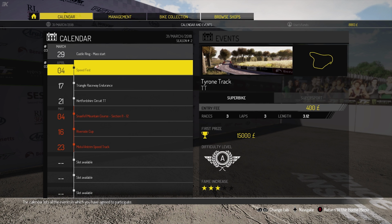So it's our first time, I believe, round the Castle Ring track. Actually a pretty decent track. Just not in mass start event form. Maybe in TT form. Like we got next time out around the Tyrone track. Don't think we've been round here as well, as we get a massive first place prize, 15 grand if we win this event, difficulty level A. But we've got 3 races and 3 laps to survive around this 3.12 kilometer circuit.